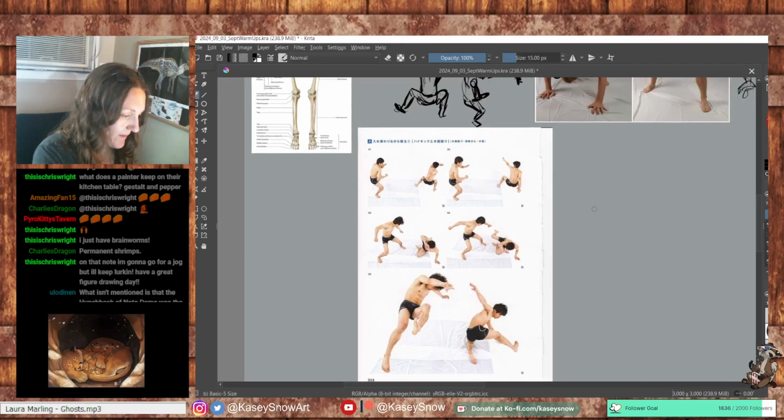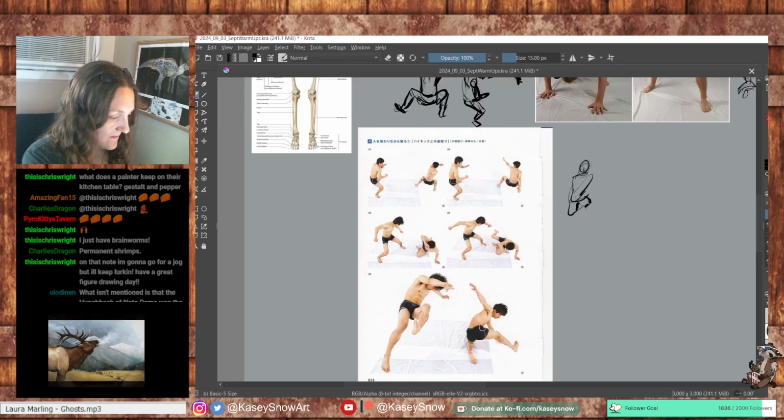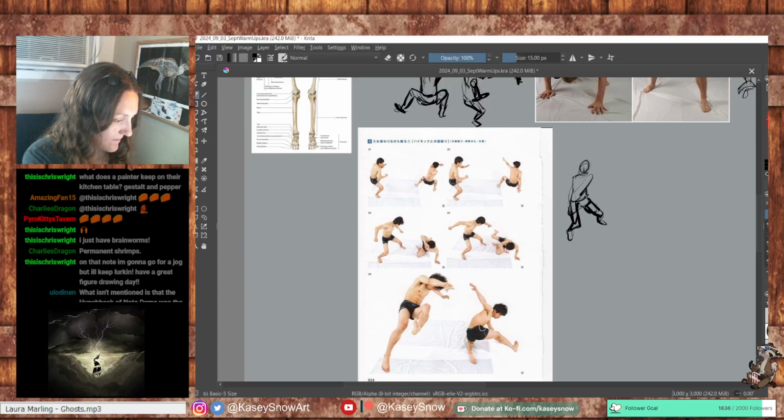Oh no, my hand's in the way. I can't do that one. Didn't think that through before I started my timer. This is a nice pose. Love a good action pose, honestly.